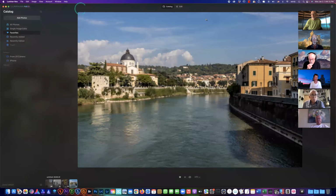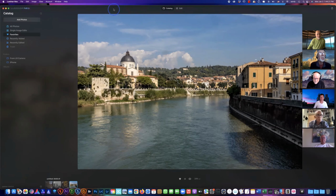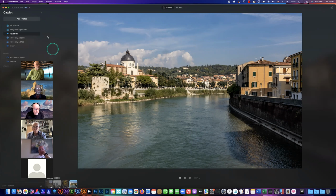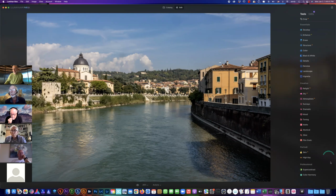Thank you. Okay, so the interface is quite similar to Luminar AI. As you can see, I'm going to move this over to this side, you guys over here. So when you want to go to edit, it's up here. The only thing that I haven't seen, and this is not a finished product yet, I don't see any presets in here yet.